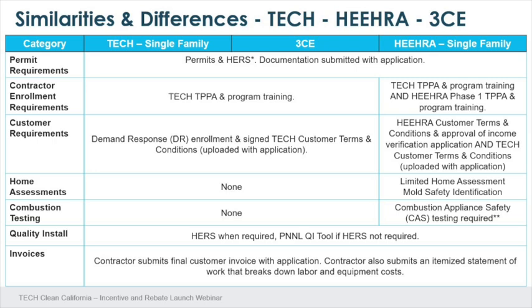The customer requirements align with Tech and 3CE, both needing the customer terms and conditions to be filled out and signed, along with the customer enrolling in demand response programs. HERA does not have a demand response requirement.